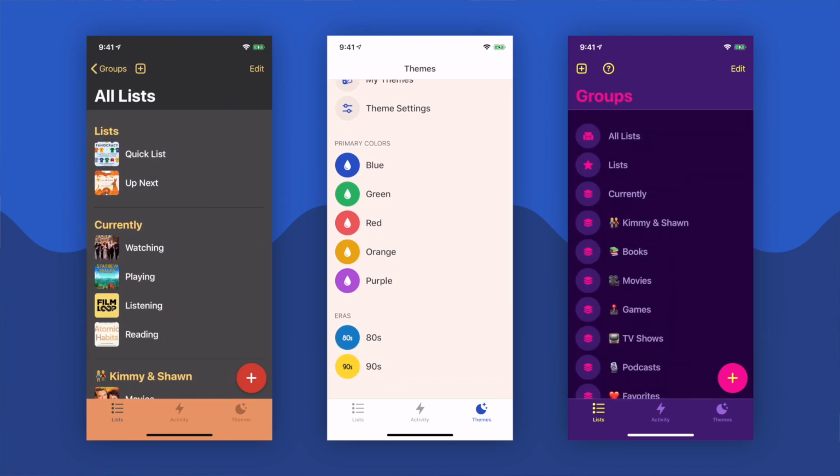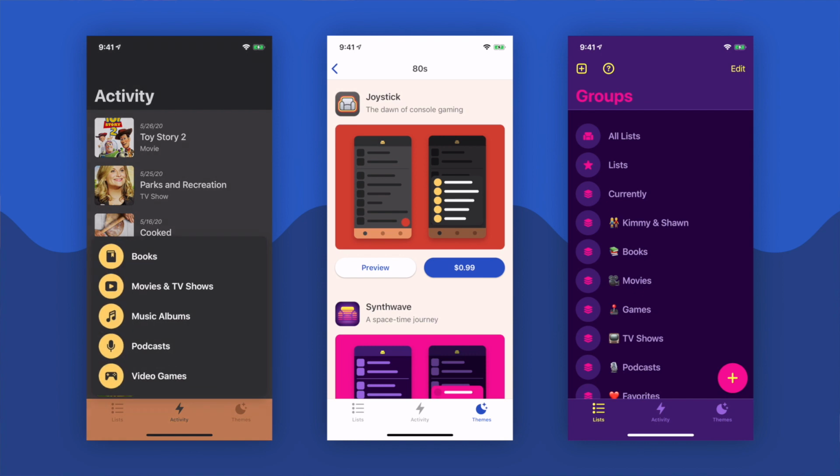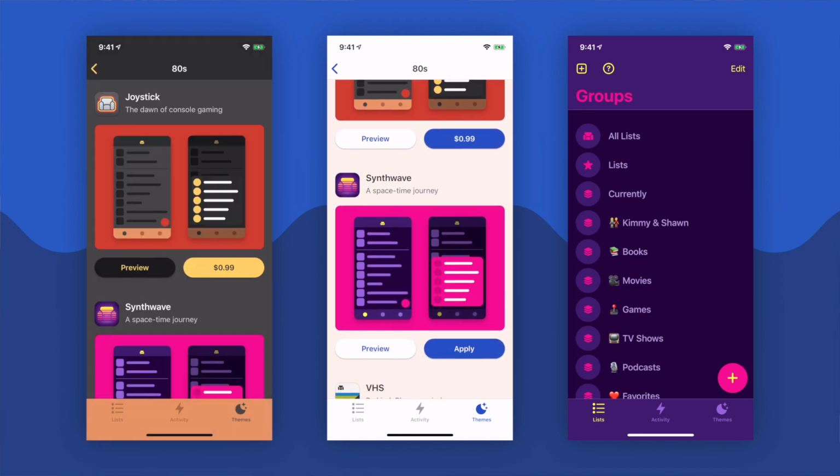So Sofa has had themes. There was your light theme, your dark theme, and then there was a black theme. I've gone pretty crazy with themes in this version. So there's now over 30 themes. I'm going to be adding a bunch more over time. And honestly, this is just making this really, really fun. So there's themes based on different eras, holidays I'm going to be doing, seasons, all types of stuff, and then just like your regular colors.